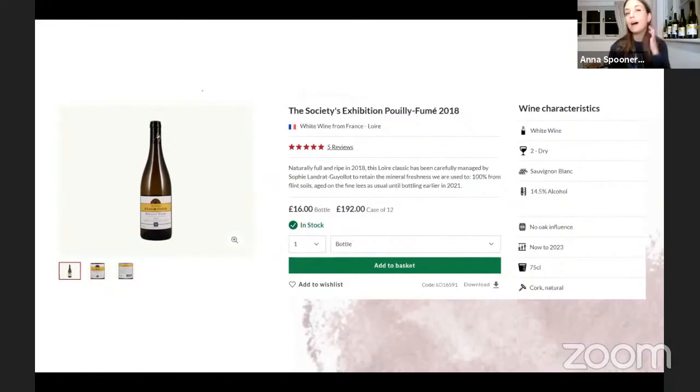For me, it's much less on the floral side and a bit more on those sort of slightly riper lemons, a bit less tart lemon. Really complex, but it definitely smells a little older as well. White peaches maybe slightly more here too.